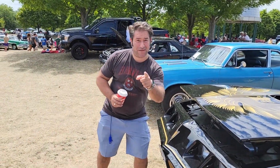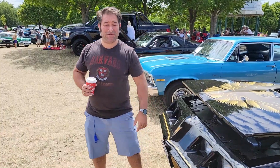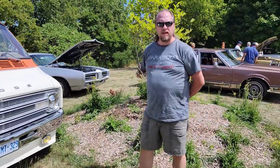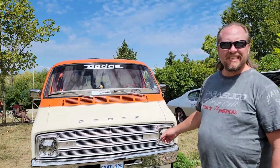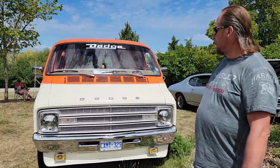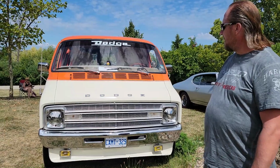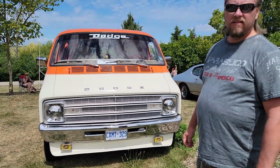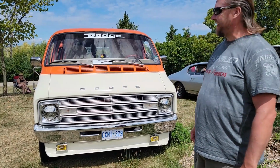Cops and Rodders, come down, 2022. Today we have the 1976 Dodge Tradesman 100 full-size van. Back in the day, they were all full-size vans. Sometimes they came with the straight six, or what they call the slant six, or you could have had a V8 in them, 318s, and all that. I bet this one's got a bigger one. It could. I'll go for a 360. It might be too big for this. Maybe.